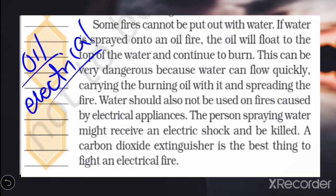We are using water here to stop the fire, but because the oil floats on top of the water, it will not stop burning. So what happens? The fire will spread more. Water should also not be used on fires caused by electrical appliances.